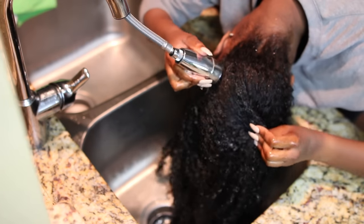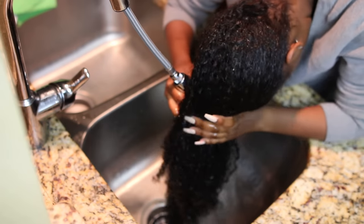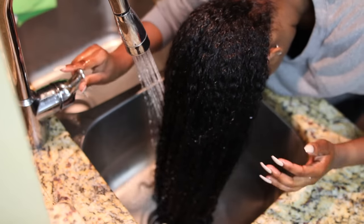That's acne on your back, if you didn't know. When I do wash my hair in the shower, my neck also hurts really bad. So this just works better for me. So just do what works for you. This works really well for me.